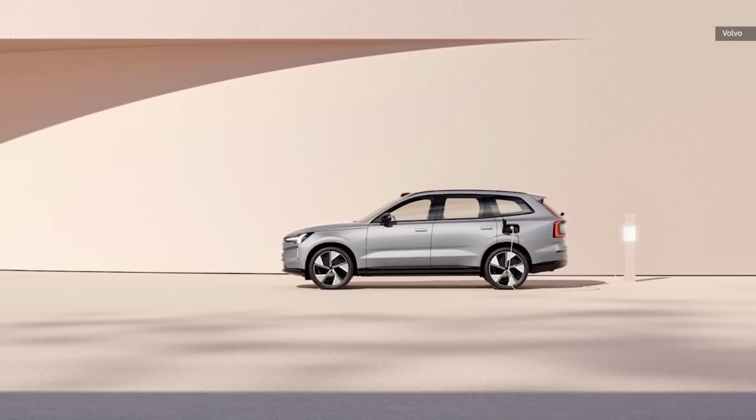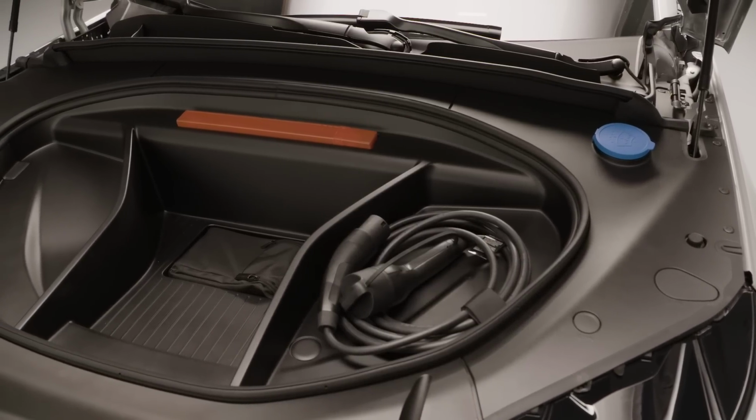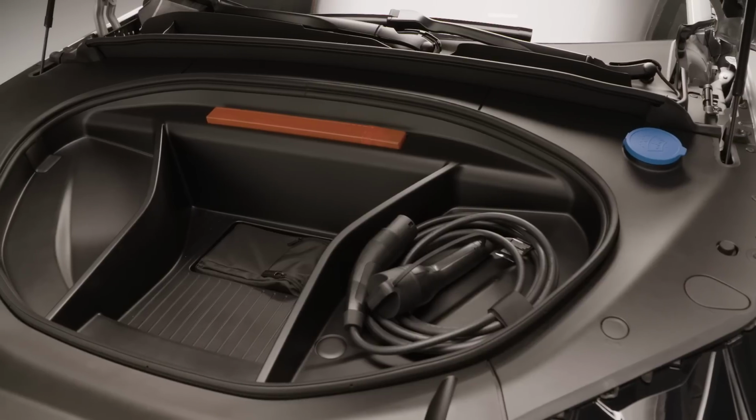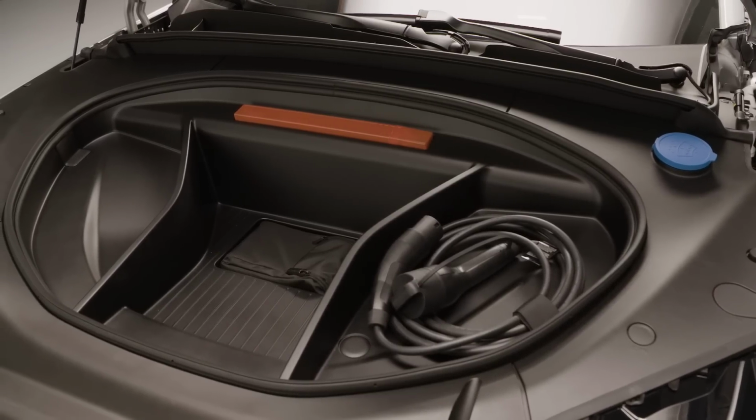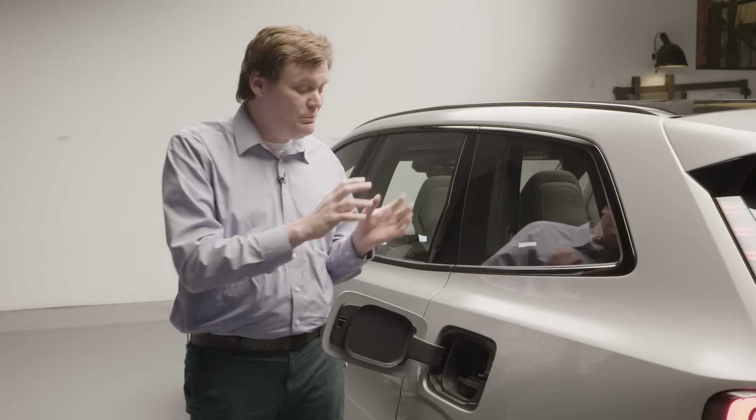At home, the onboard charger supports speeds up to 11 kilowatts, and what's more impressive is that the vehicle supports bi-directional charging. In some markets, including the United States, Volvo plans to introduce a home energy management system. Now, it'll include a bi-directional wall box, so your car, in addition to being charged by the grid, can also be used to power your house or send power back to the grid in theory.